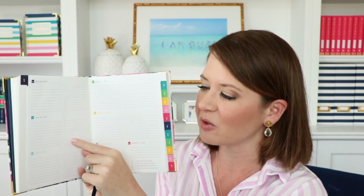The meal planning, we used to have, hold on. There you go. We used to have little boxes here in the weekly edition that were for meal planning. But every year we sit down and look at the simplified planners and say, what can we do to simplify them more and make them even more applicable to any type of life?